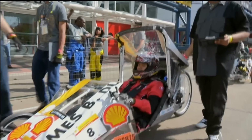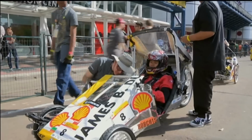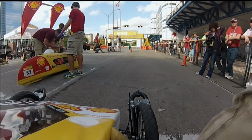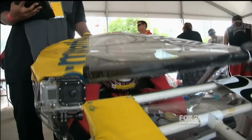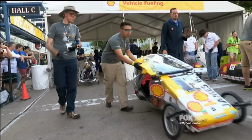After 2 days of working on their prototype, James B. Dudley High have fixed the brakes and passed tech inspection. It's now down to new driver Juan to negotiate Houston's corners. The guys have worked really hard over the weekend trying to get out here, and all the work they've done back at school just for this moment. In their two previous years, the team has never completed the 10 laps. Good luck. Well, our goal right now is actually to finish the 10 laps. Right about now, my babies begin to walk.